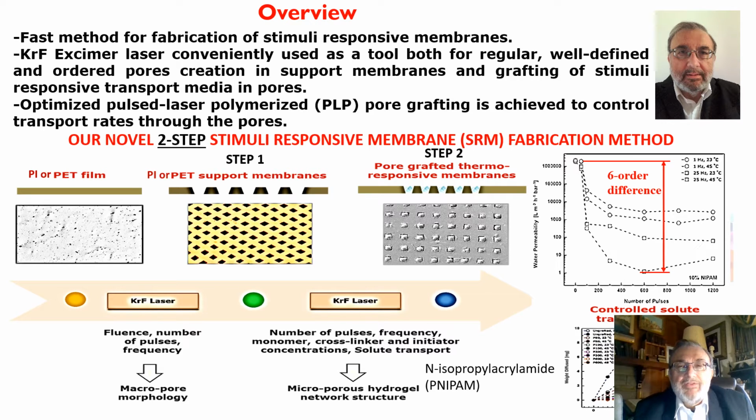In the second step, by grafting the hydrogel, we convert this to a microporous membrane, and we still have the ability to adjust the number of pulses and frequency for the laser, as well as the solution parameters, which involve monomer, crosslinker, and initiator concentrations to achieve the target solute transport. By doing this, we have shown through water permeation that the permeability could be adjusted over 6 orders of magnitude difference, and we were able to obtain tunable diffusion where we have the gating action.